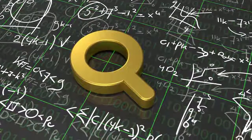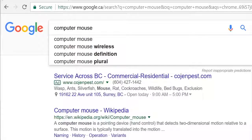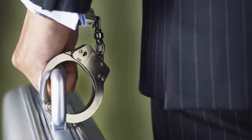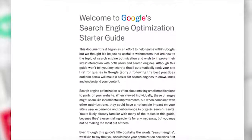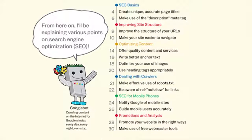But what is that? Well, you see, giant search engines like Google use algorithms to try to push relevant results to the top of the page, so that when a user types in computer mouse, they'll get links to buy a new input device rather than pictures of Stuart Little trying to use a PC. Now, how exactly these algorithms work are usually closely guarded trade secrets. But there's enough public knowledge for webmasters to attempt to tune their pages to boost their position in the search results. In fact, Google even puts out a search engine optimization starter guide to help website owners improve their chances of earning the coveted top result.